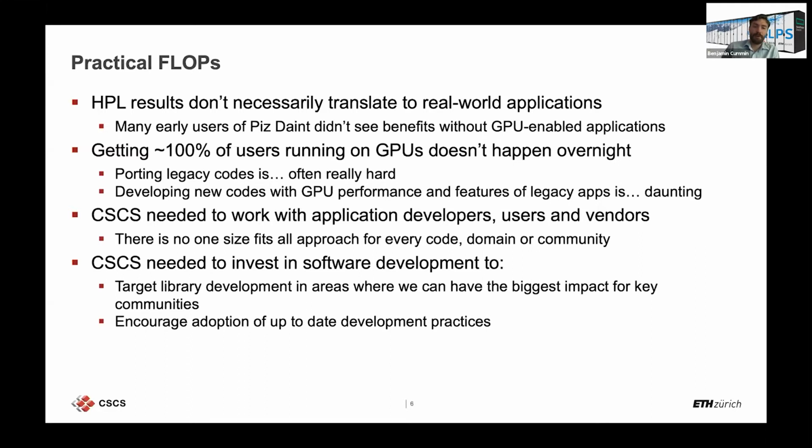We realized that we had to work with application developers, users, and vendors over an extended period of time to prepare our user community. There is no one magical approach for preparing users, because what approach you take depends on the code, the domain, and the community. We realized that we needed to invest as a center in software development, to provide development resources that would help our users adapt. I don't think we can just expect scientific applications to get updated for GPUs without investment or help from the computing centers.